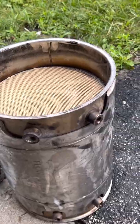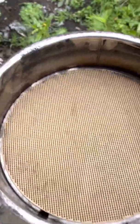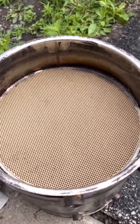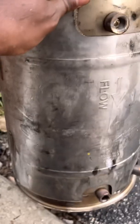But it's looking really clean though, bro. When we first got it, it was horrible. You can see my hand. When we first started, we put water in it and the water wouldn't go through. For some reason, the truck couldn't go past 45 miles.